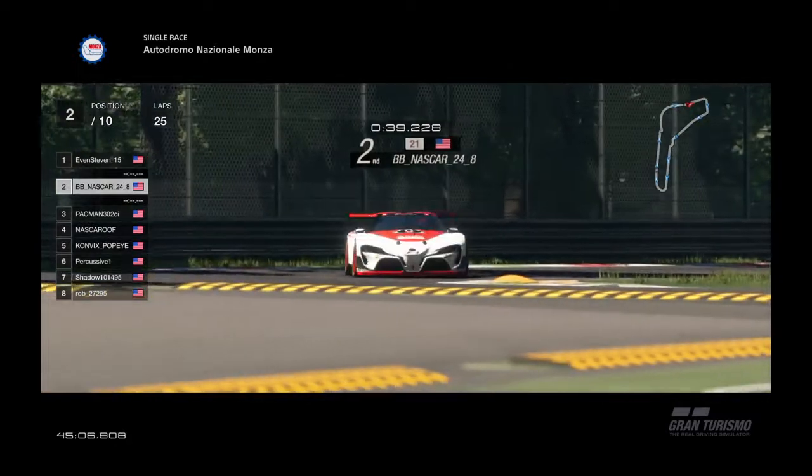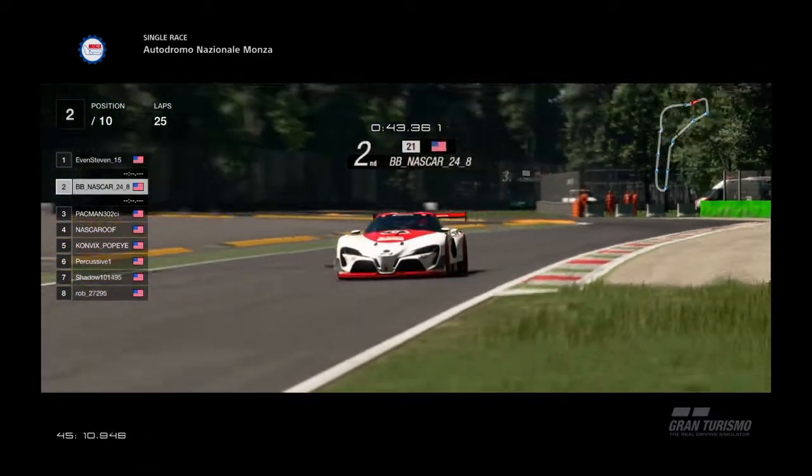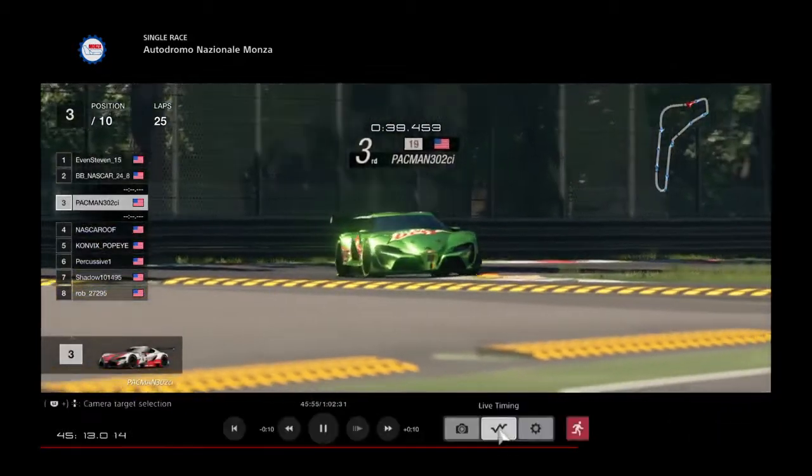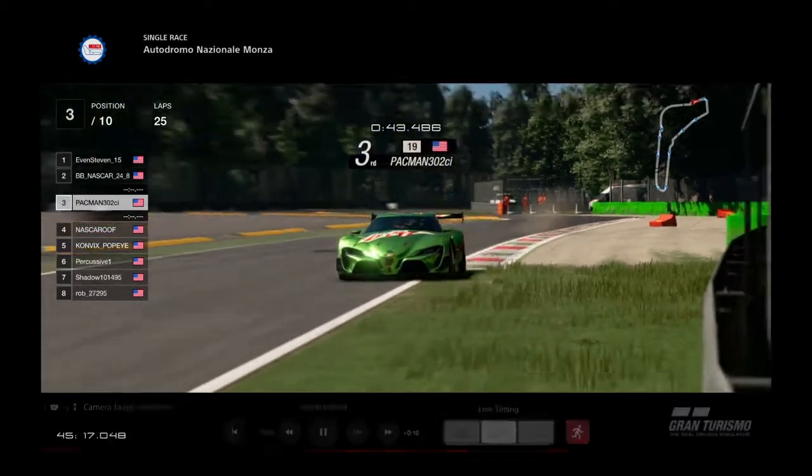who's 1/10 up on his personal best. I believe that's how Gran Turismo keeps track of it. I'm not sure. Pac-Man, we just missed his time, so let's just check the time sheets. Down to 5.9. So that gap is definitely closing again.